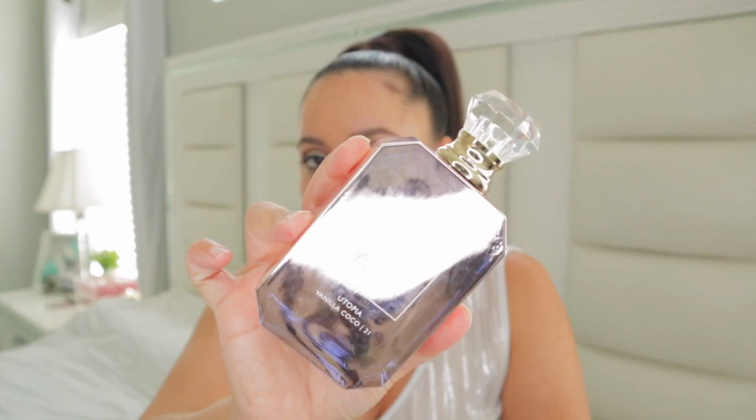Okay, and then last we have probably the most summery perfume out of the ones I'm going to talk about, and that is Kayali's Utopia Vanilla Cocoa 21. And this one is coconut, it's vanilla, it's sweet, but you do get that beautiful jasmine that's in here. So the coconut jasmine that I get in here is very similar to the coconut jasmine that I would get in Dolce & Gabbana's The Only One Intense. I'm not saying they smell the same. It was just that same gorgeous coconut jasmine that I loved about that fragrance that I pick up in this one.